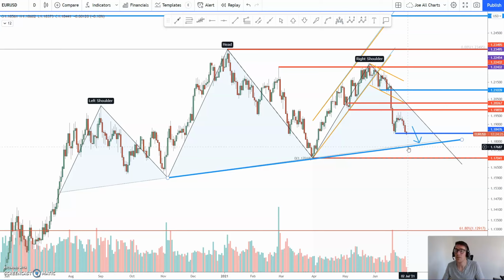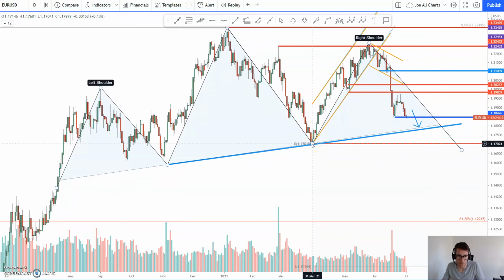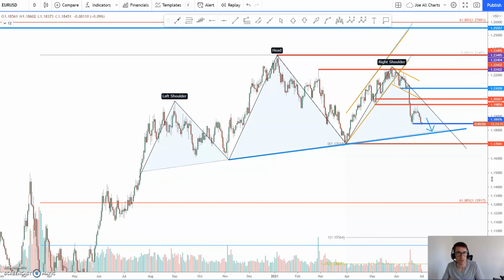For even more confirmation, I'd really like to see this red line of support taken out at 117.04, which was this swing low posted on the 31st of March. I prefer to see breaks of horizontal lines rather than uptrending or downtrending. So if we take out those levels, then I'd be looking for lower prices down to 110.56 on euro dollar over the medium term. So potentially some big moves and shifts in trend about to occur in anything linked to the US dollar. So be mindful of that.